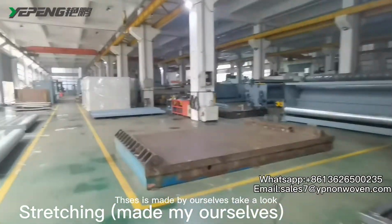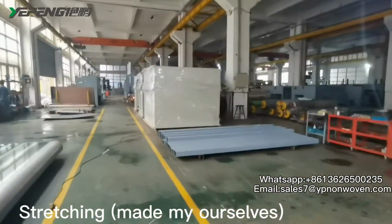Some main parts that are made by ourselves. Take a look.